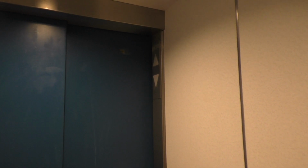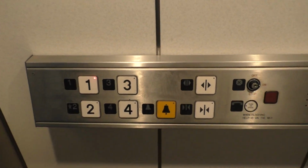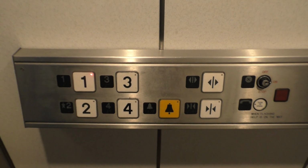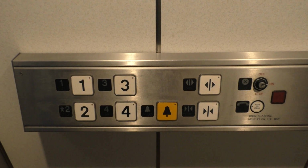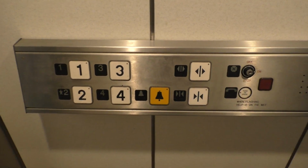Despite that though, there's no more issues with this elevator. I mean, it does the job. I do kind of wish this building had something a little more vintage though. Only one lantern works. Now back at one. So we're gonna go ahead and take one more ride up to four.